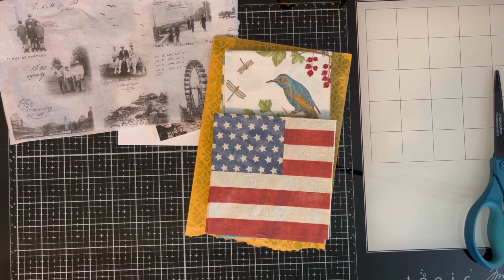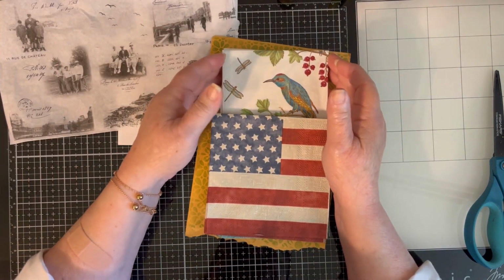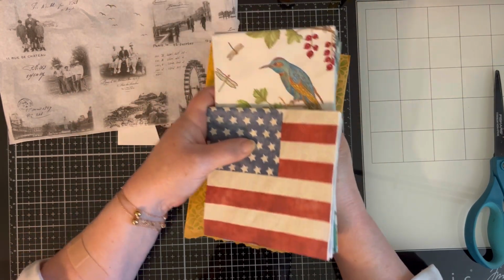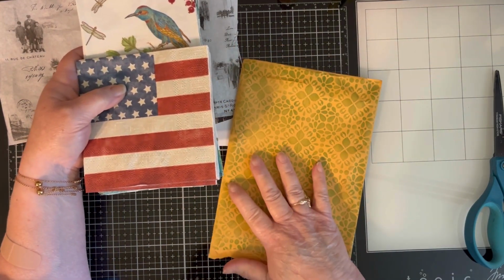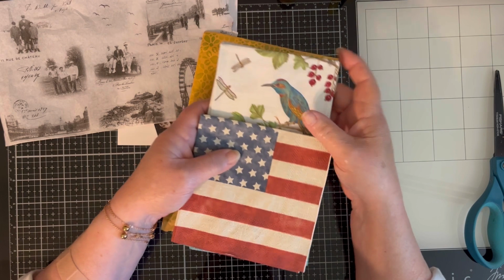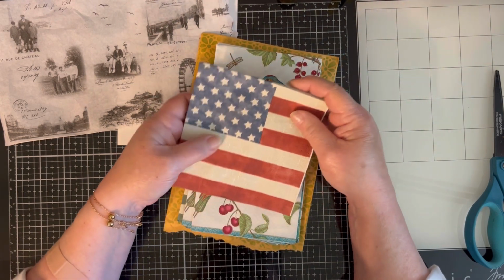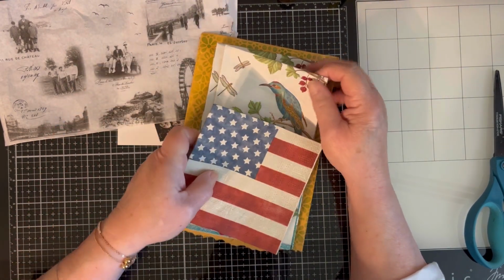Before I do that though, I wanted to share a happy mail that I received from my friend Jody. And she sent me this little envelope here that it looks like she stenciled it. I won't flip it over because I don't want her to put her address across the internet. But it had these lovely napkins in it, and I opened it up and I was so excited, especially this one with the birds. I love birds.